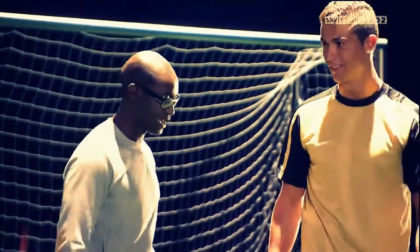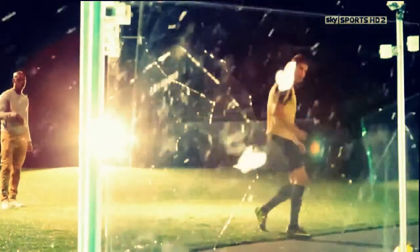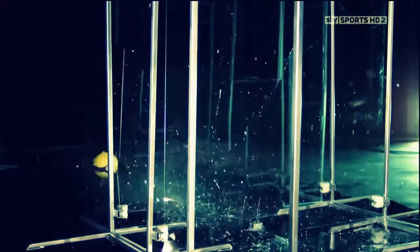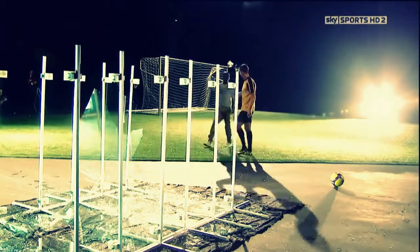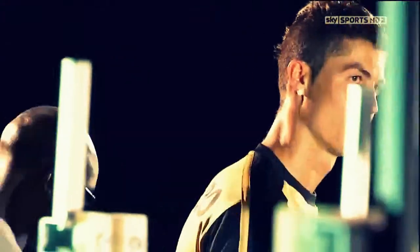You want to do the rest? Let's take the rest out. Hey, Ronaldo. That felt better, huh? Yeah. Look at the damage here. Just here. Look at the damage done there. Straight through. Let's clear this area. Let's clear this. Finito. But that's the only time you don't get in trouble for smashing glass.